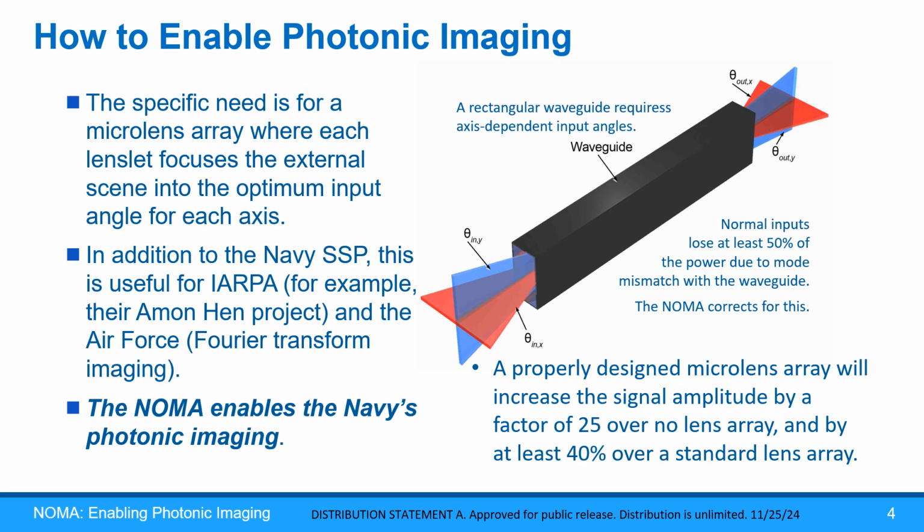The Navy is demonstrating the value of photonic imaging. The other services are studying this as well, under other names such as astronomical interferometry, interferometric imaging, and Fourier transform imaging. The NOMA will be applicable to most of these next-generation sensor systems.